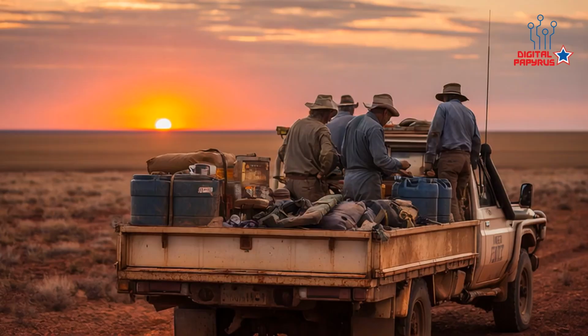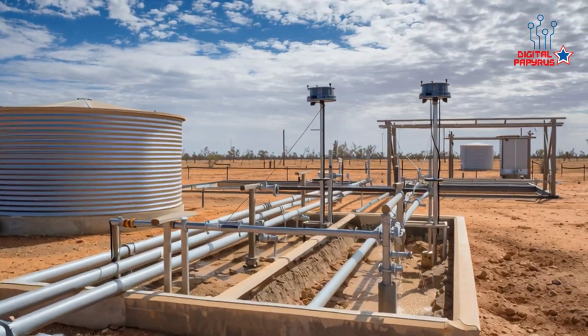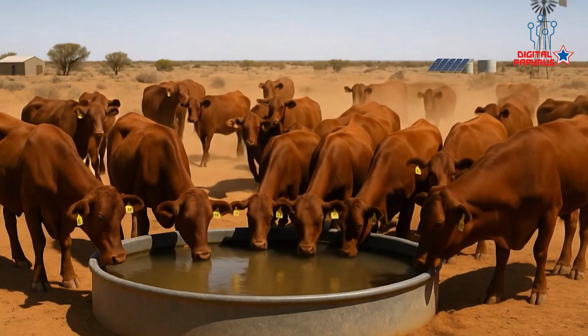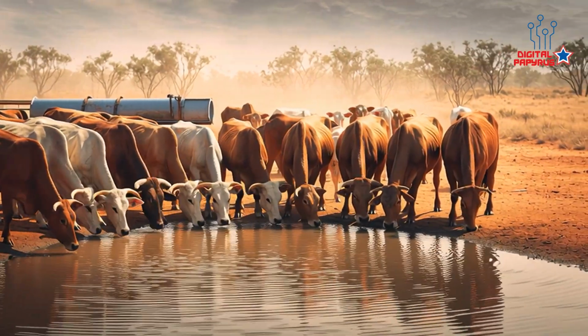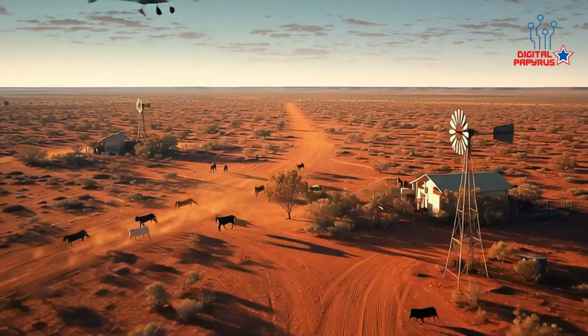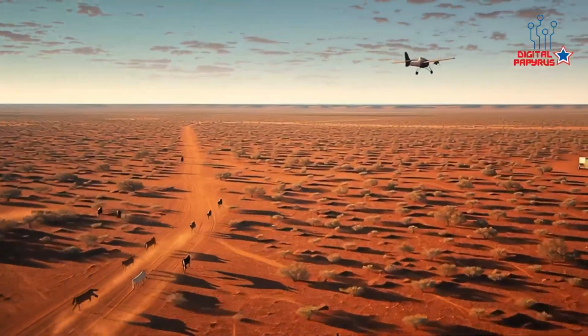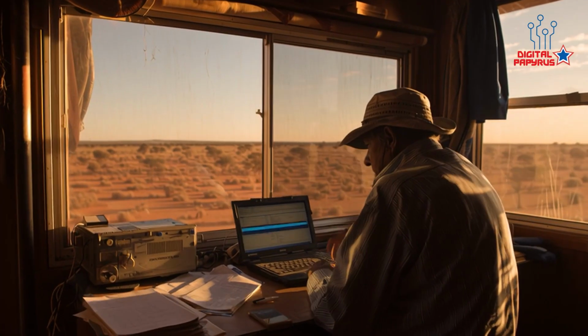Life on the station, daily work, cattle operations, and technology. A herd of Santa Gertrudis cattle gathers at a watering trough on Anna Creek Station. Managing water points like this is critical in a land where rain is scarce. Running a cattle operation the size of a small country requires a blend of old-fashioned grit and modern innovation.